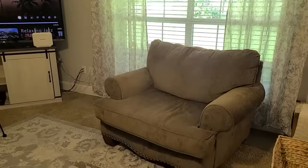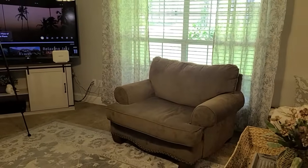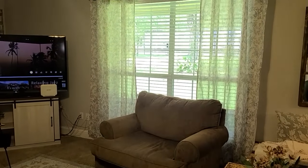I'm going to pull this chair out and vacuum real fast, and then we will start decorating. So what do you guys think? I think it is such a pretty look.